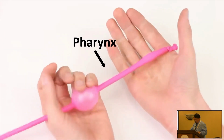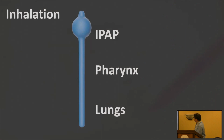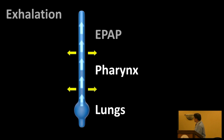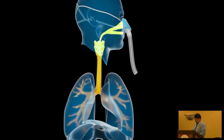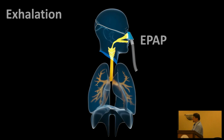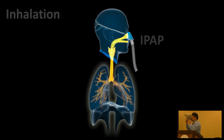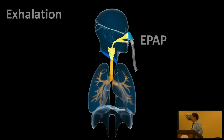And here's a little demonstration. We're just showing how the different pressures are transmitted, okay? And you can see that balloon is like the IPAP bypassing the pharynx and going to the lungs, okay? And the IPAP, when it goes in, what does it change? It changes the most compliant part of the airway, which is what? The lungs, right? So it's not the pharynx. Versus with EPAP, when you're exhaling, you get more tracheal tug, you get more stiffness of that pharynx, and it helps maintain that patency, okay, with your EPAP.